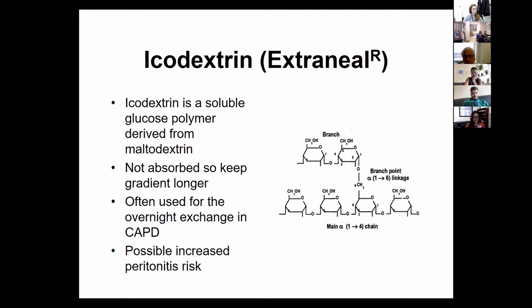Now that's a very long dwell, and obviously there you're going to have a lot of dextrose reabsorption, a lot of problems with UF. So sometimes, if this is a problem, for the nighttime dwell we use something called icodextrin, which is a soluble glucose polymer that isn't absorbed to any extent, and therefore you don't lose your gradient. So it can be used effectively for the overnight exchange in CAPD. It has its own issues. It has been associated with increased peritonitis, so we don't use it for every exchange, but it can be used when you have this problem, especially overnight, of absorbing the dextrose.